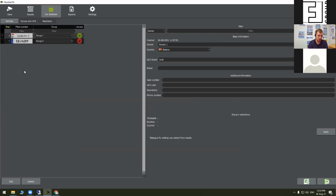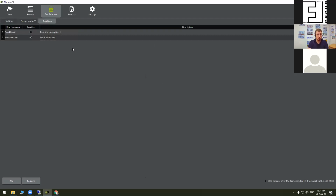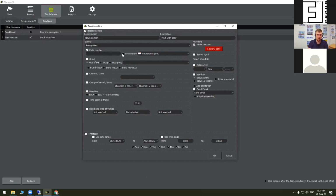You can put it directly from the NumberOk interface. You also have the possibility to import a database from an Excel file. You can export an example from NumberOk, then add all license plates to this Microsoft Excel file, and then just import it to NumberOk. And here we have some additional rows. You can see that I just added a license plate for Belarus, and we have an additional row with information about the car's brand, and it's already set up. So it means that this license plate should be for some Audi, and then in the reaction you can add this specific plate number.